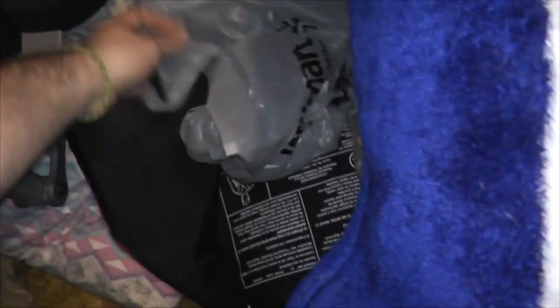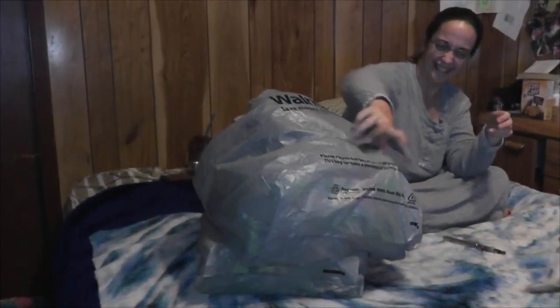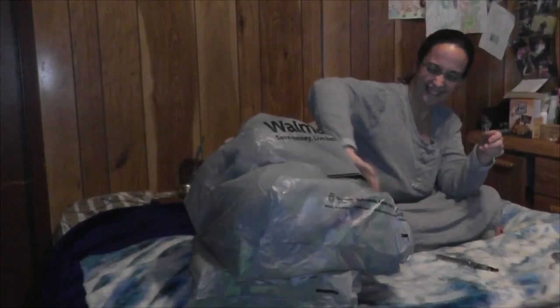And Puppy is being a puppy and Kitty is like... Kitty thinks she's a shopping bag. Oh, and she's attacking me. She's like, leave my bag alone. Jules is tormenting her kitty. Kitty's in the Walmart bag.